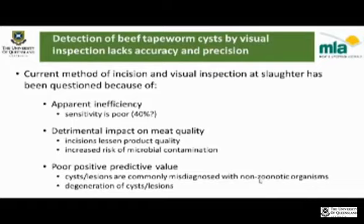The traditional laboratory method is histopathology, and the degeneration of cysts or lesions can particularly affect this method. Cysts generally remain viable for 3 to 6 months in the bovine host, but after degeneration starts occurring and the immune system's kicking in, you lose that diagnostic feature of the protoscolices, which I showed you at the start, and the histopathology is pretty much useless. Sorry, pathologists.